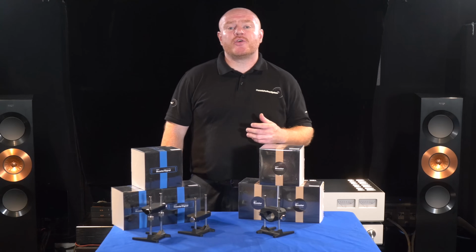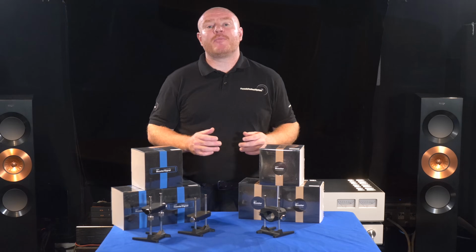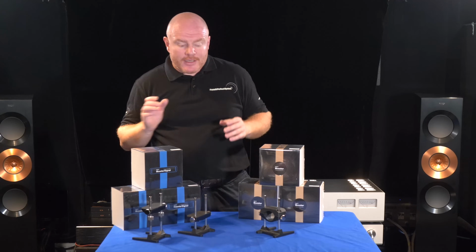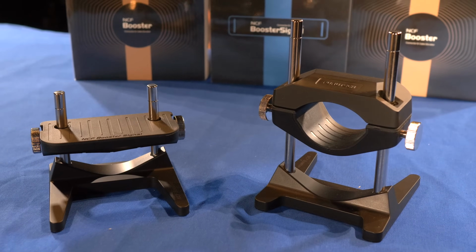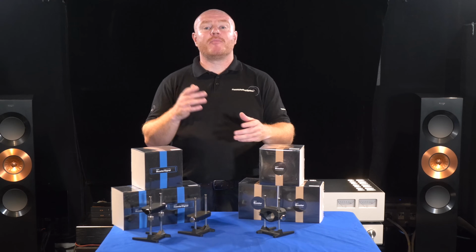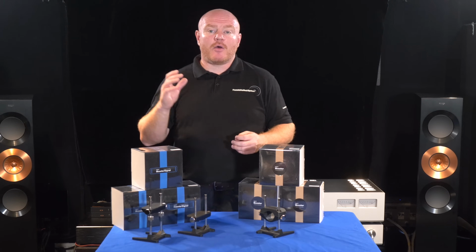Here we have the 2 products in the range. We have the NCF Booster and we have the brand new NCF Booster Signal. Now you can clearly see they're different designs and different products, and they are designed to be used in different ways, but it's not a case of choosing to buy one or the other. They're actually designed to complement each other and be used in different areas of the system, and we'll look at that in more detail in another video.